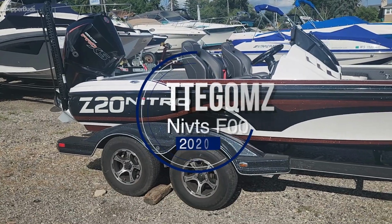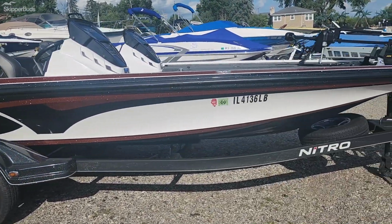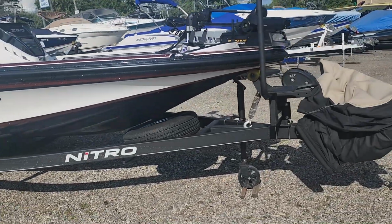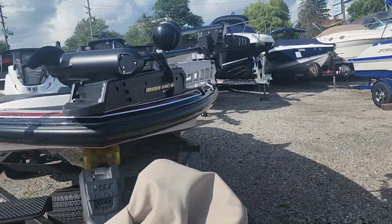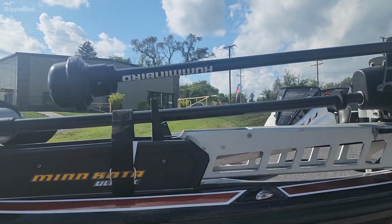Here we have an awesome 2020 Tracker Nitro Z20. Owner estimates less than 20 hours on the boat. Swing tongue on the trailer, has steps to go up the front. Minn Kota All-Trex trolley motor with iPilot.